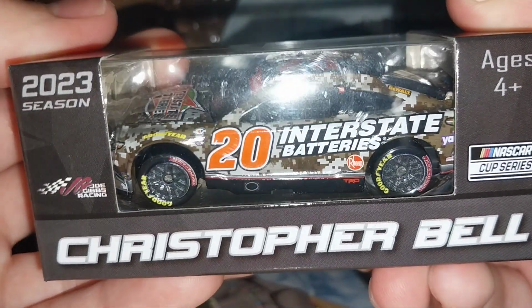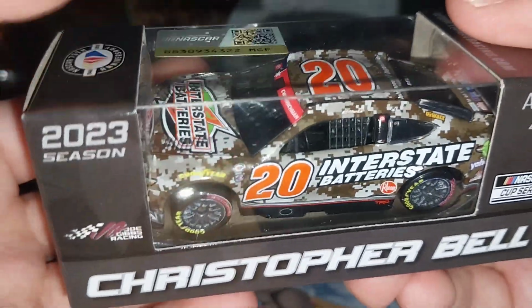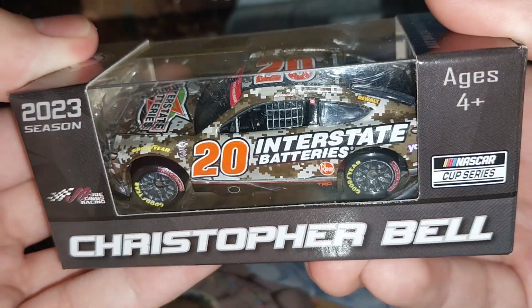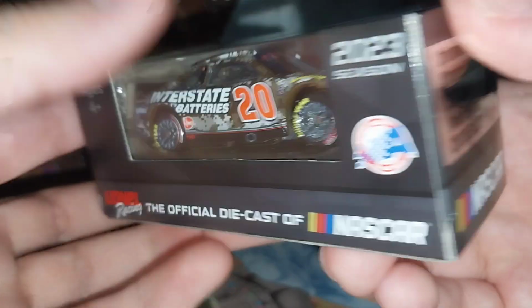I like the pixelated camo. It kind of goes interesting with the Interstate Batteries brand. It does look super cool. So let's get a look at the box for a little bit. Of course, you can see camo salutes.